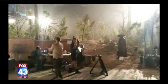Here's the soundstage, 45 minutes away from their outdoor set. Inside the soundstage, they've got more than a dozen individual areas where they film inside scenes, but you can see this is a forest. It's complete with live trees. They have rain and fog on demand here.